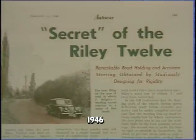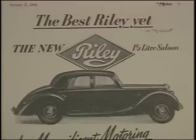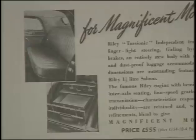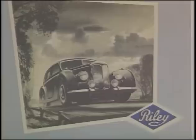Although the new models were virtually impossible to obtain in 1946 due to shortages, the advertising and publicity campaign continued. The new Riley 1.5 saloon was aimed at the professional classes. Its purchase price of £555 plus £154 18 and fourpence purchase tax set it way beyond the reach of all but the relatively affluent. To put the price in perspective, small Fords and Austins were sold for under £300 plus tax.